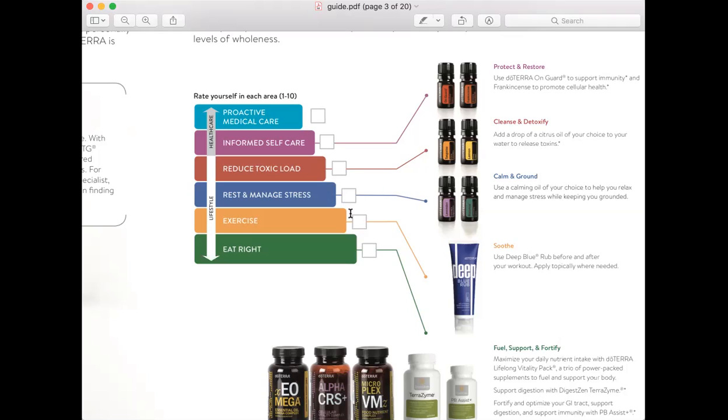The next one is reducing toxic load. That is all the pesticides, the chemicals, maybe cleaning supplies, maybe pesticides on food, maybe it's in our personal care products. It certainly is in our environment around us, in buildings, in our cars, in the air around us. So by reducing as much as we can have control over, we can support our bodies to be able to clear out the things that we don't have control over in our environment.